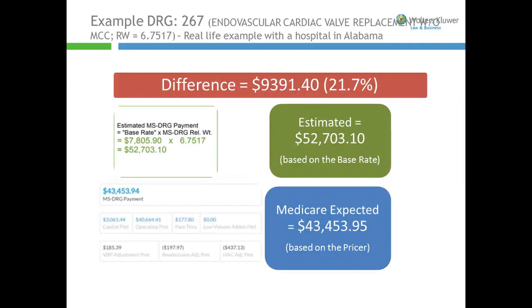To make that concrete, I used our tool to take a look at a specific DRG. I just picked 267, and a real-life hospital in Alabama for whom I had their internally used base rate. Calculating the base rate times the relative weight of the DRG gets me to a $52,000 payment for this stay. And when I use the calculator, which is based on data coming from the CMS PC Pricer, the actual Medicare expected payment for that stay is only $43,000, which is a significant reduction in payment and 21% off from the estimate.